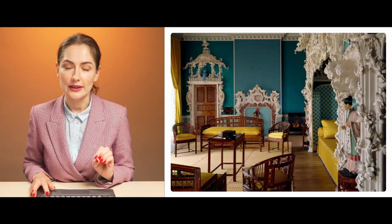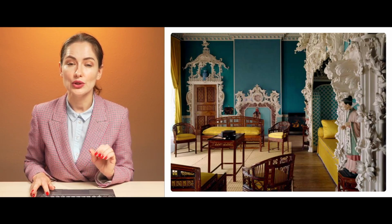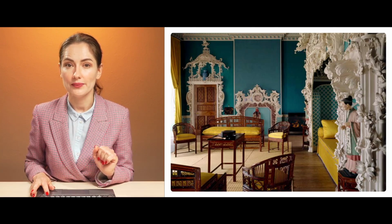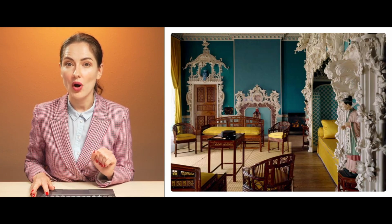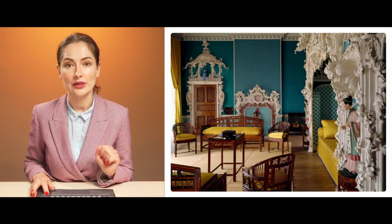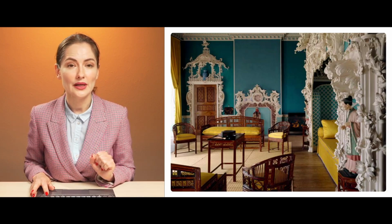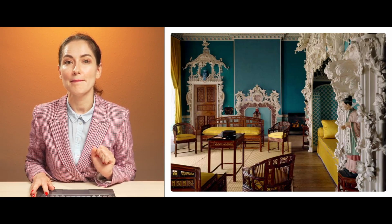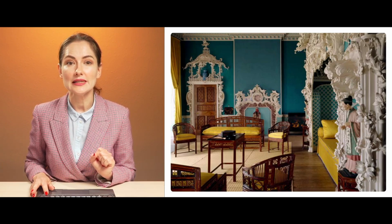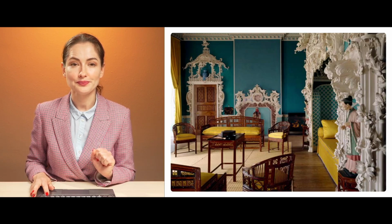Look closely. The furniture is designed in faux Chinese style, using bamboo-like forms and intricate woodwork. The white stucco arches are full of flowers, leaves, and even figurines dressed in stylized oriental robes. It's all part of this imagined, romanticized version of China that fascinated European aristocracy in the 18th century.